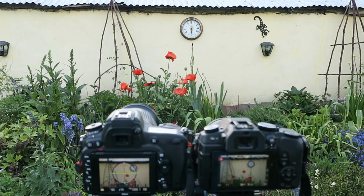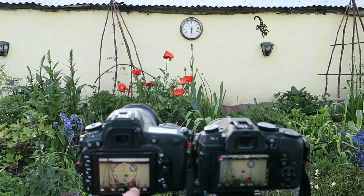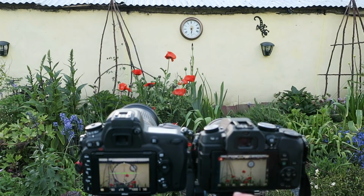The other problem that I've got is that, as you might be able to tell, there's a bit of a breeze this evening, which means the flowers are being blown around. So to make sure that I don't get any motion in the shot, I don't really want to go below an 80th of a second. So I've gone to an 80th of a second on the Nikon, but that's meant that I've had to boost the ISO to 1000.